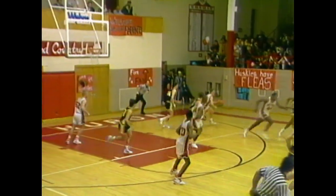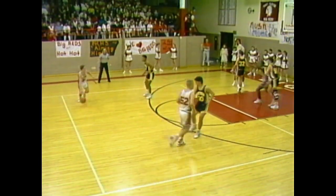Oh, no. Sophomore mistake there. Tried to force it inside. Steal by Zuloff. Up to Terry Miller. He'll pull it back out. Smart play. There's some of that youth for you right there, Randy.